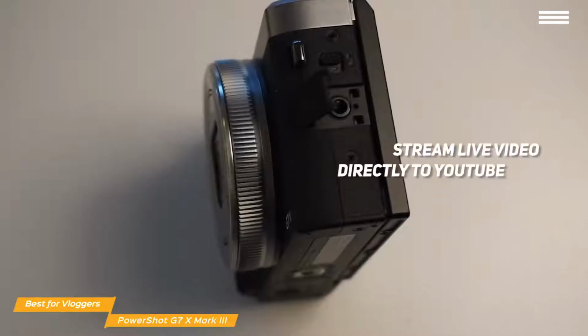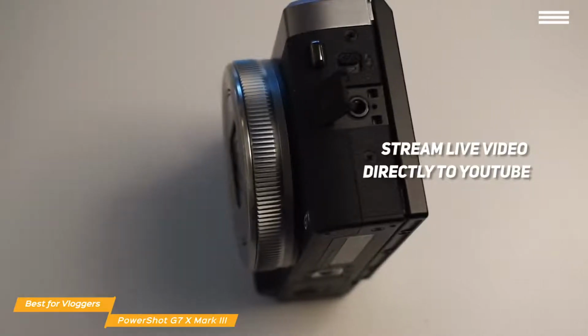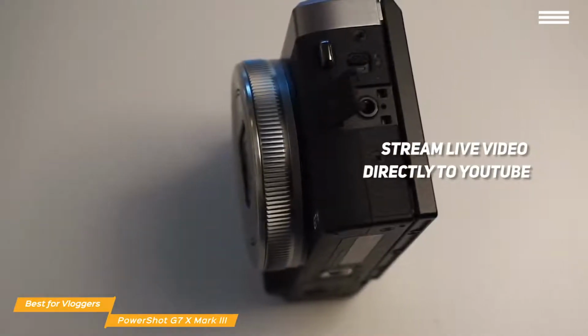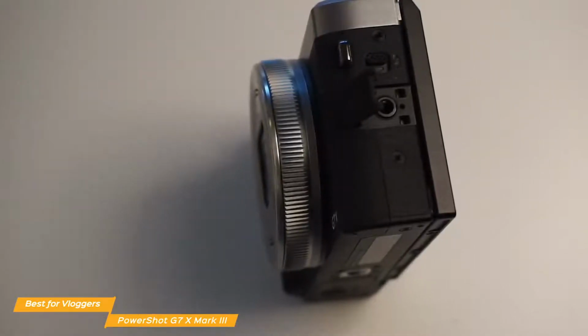You can even stream live video directly to YouTube and send images direct from the camera to Twitter, Flickr, Google Drive, and email. And if you ever need to extract stills from your 4K footage, it's never been easier. Just tap the image grab icon when playing back the video, and you're done.